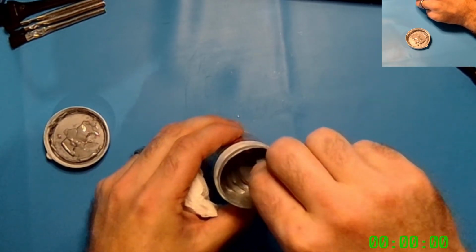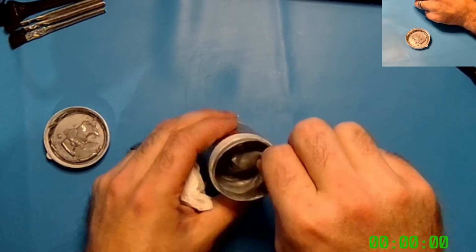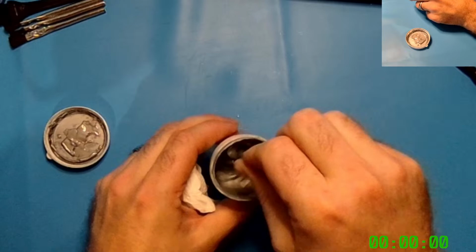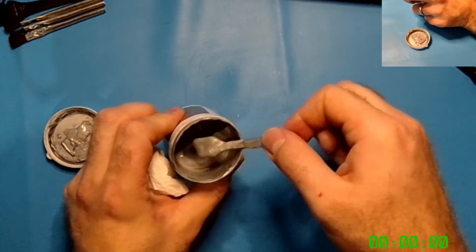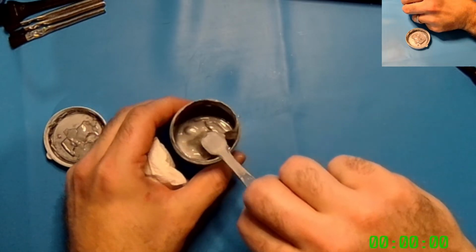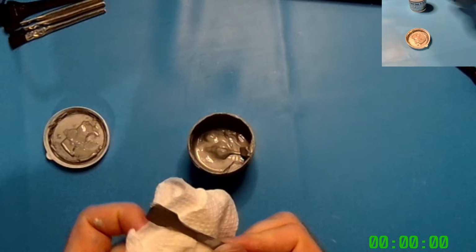We could probably do a pretty cool test with this stuff. We could use it for shims maybe, even though I prefer putty. We'll definitely compare it to a paste when we do shims.